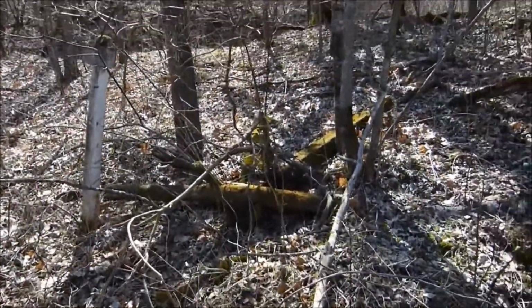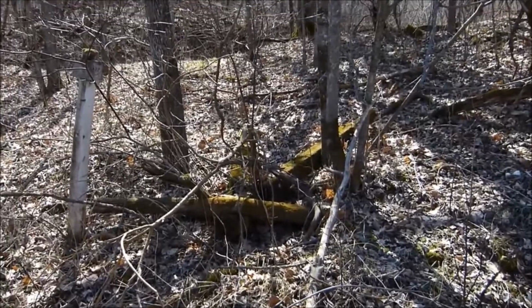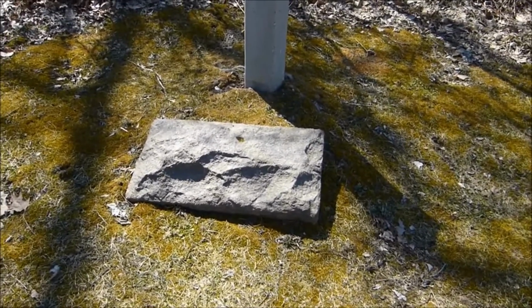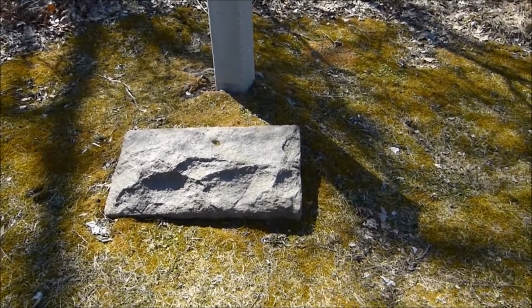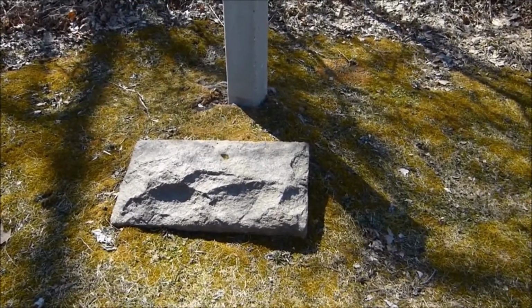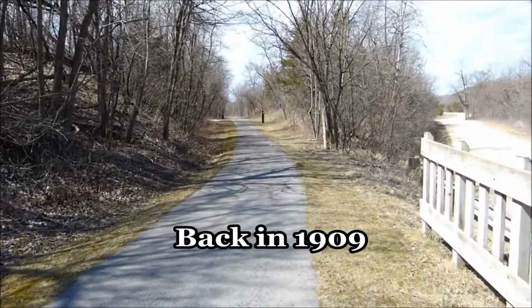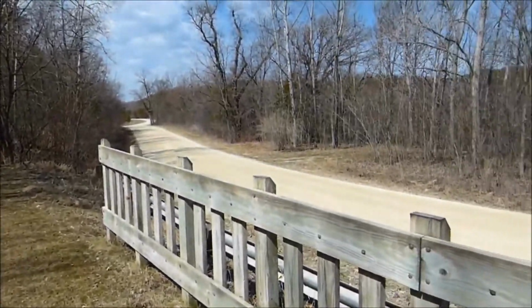I'll pan in a little bit. There's a couple of old railroad ties. See that? This is a piece of granite that was being transported by the Chicago Great Western Railroad. So this is where the crash area was. Right here.